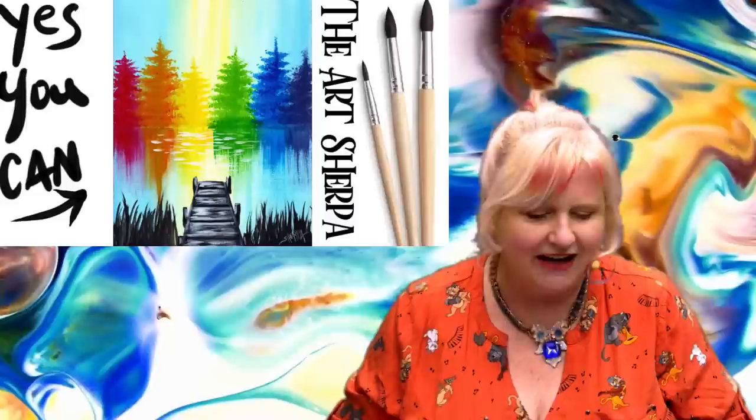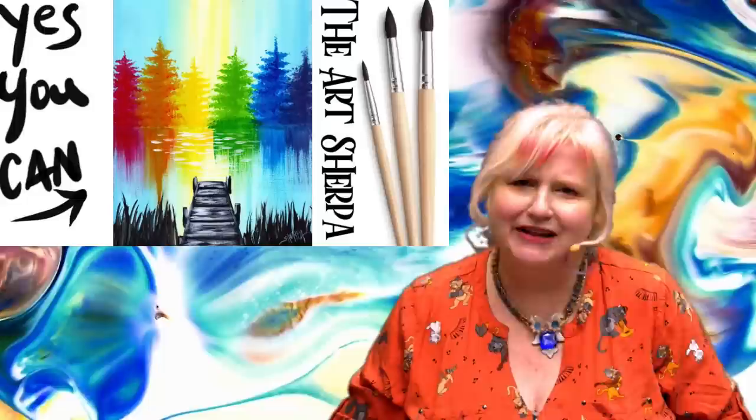All right, trees. Oh, goodness gracious. We did some things here. Oh, this one, I had to throw in some trees, right? And I got to do a rainbow. I do a lot of rainbow trees. If you're painting with me over the last 7 years, you've seen a lot of rainbow trees.